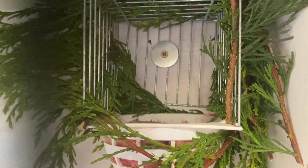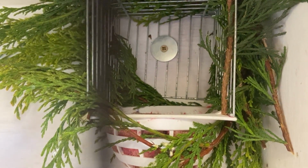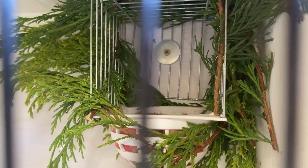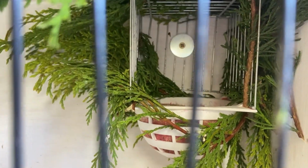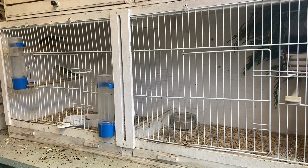Looking a promising pair, both feeding each other. So as for a nest site, we've got an external wire nest here, we've got a nest felt in that, and then we've got it surrounded by some fresh conifer. So I'm hoping we do get something from this pair this year. I can't see why not, and I do think they are looking promising.